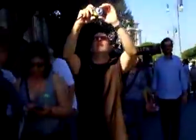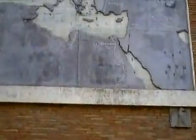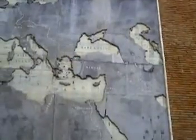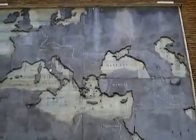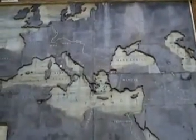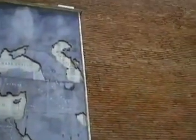Precious marble sculpture was imported from Asia Minor, today's Turkey, from Greece and so on. Century. Italia, Sicilia, Gallia. Look, Gallia. Gallia was France. Iberia, Spain. Mauritania. Oh, look at this. Look at the map. This is before Christ, before Jesus. Look.